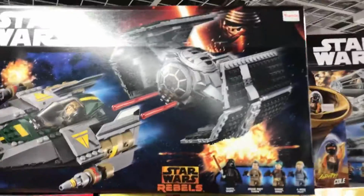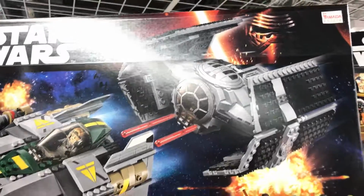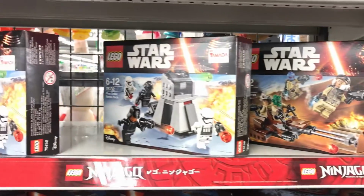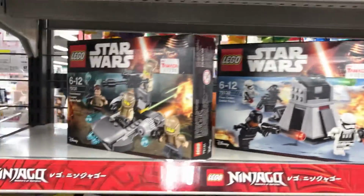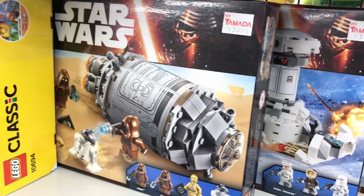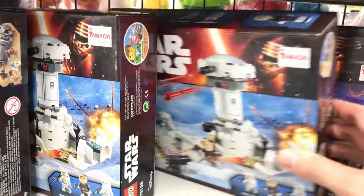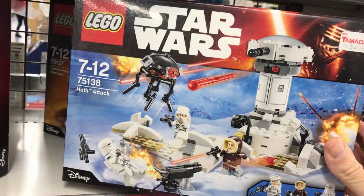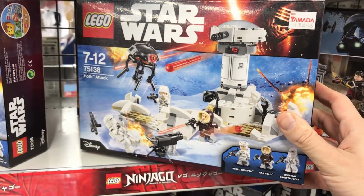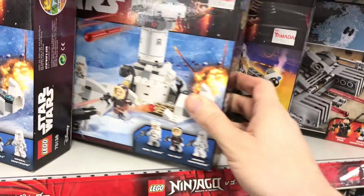There's another one that I would like to grab. This one here, not a bad price. Finish out the Star Wars theme before moving on to the other themes here. I like this one, especially for the large cylinder pieces. Now you can get this Hoth Attack set. In fact, I would advise doing this rather than trying to get the UCS Hoth base.